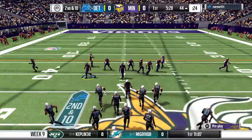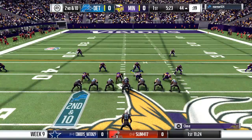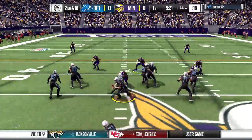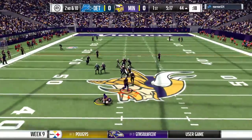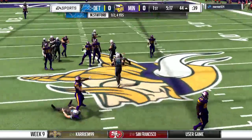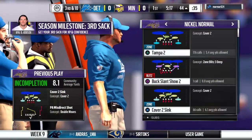Double tight. Play fake to Abdullah. It's Stafford. A hit as he throws there, incomplete. Eric Ebron, the big tight end, is the intended target, and it's 3rd down.